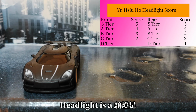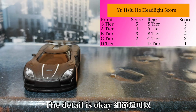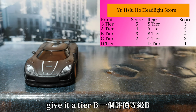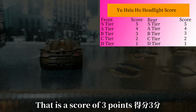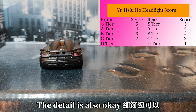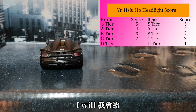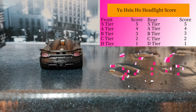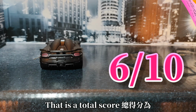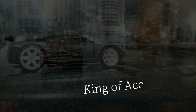The front of the headlight is a painted version. The detail is okay. I think I will give it a tier B. That is a score of 3 points. The rear of the headlight is painted. The detail is also okay. I will give it a tier B. That is a score of 3 points. That is a total score 6 out of 10 points.